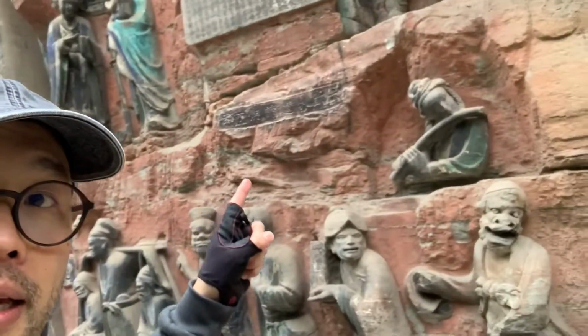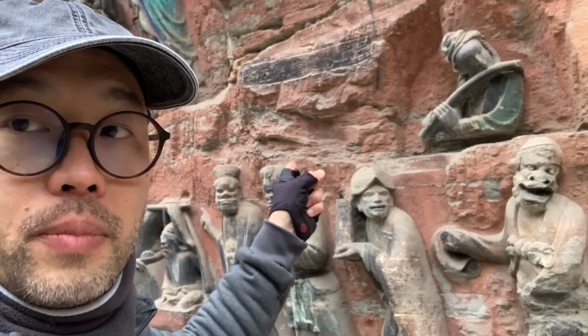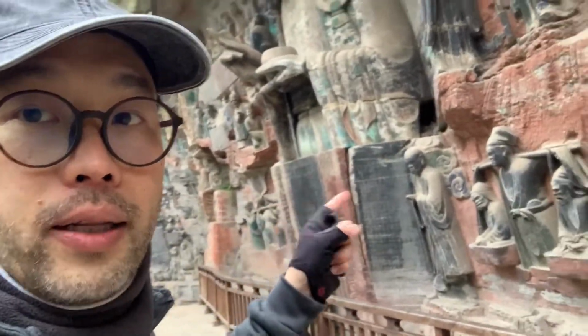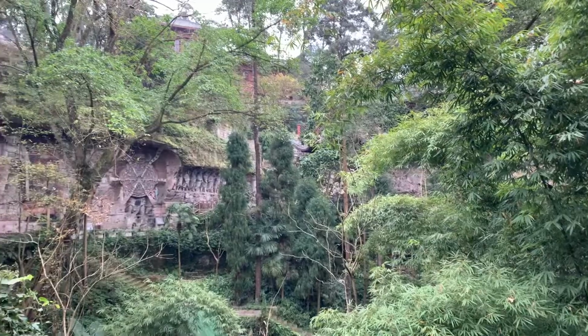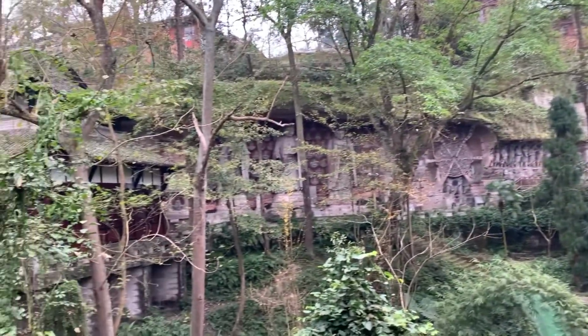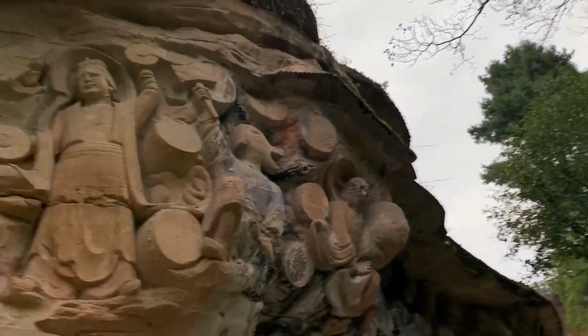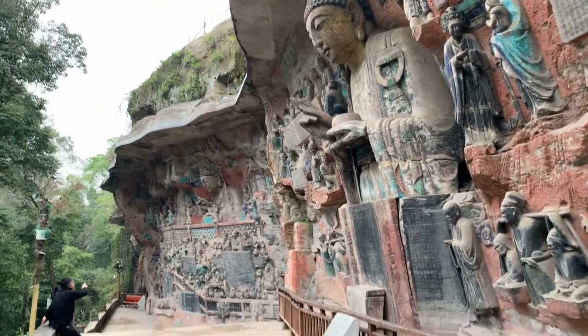And there's a lady here who is playing a flute, and there's a monk there. Actually, this is a story about them laughing at the monk or something like that. I don't know. So this entire area, look, is just full of carvings.